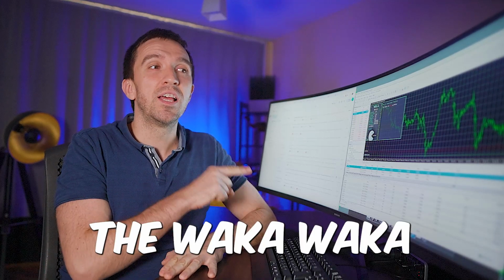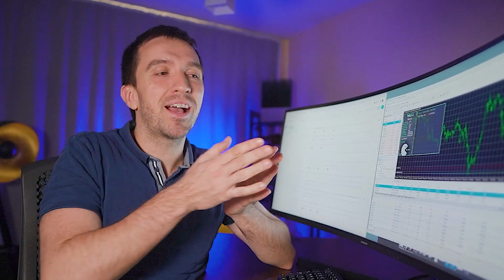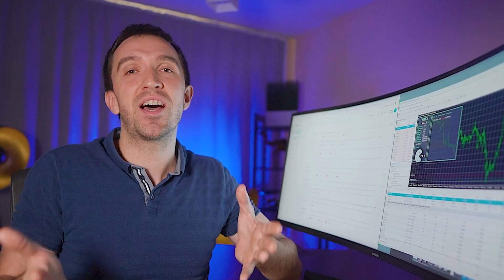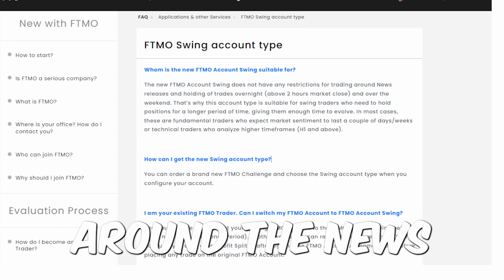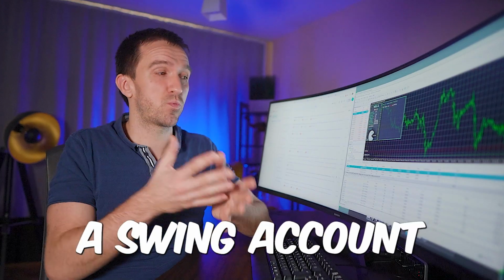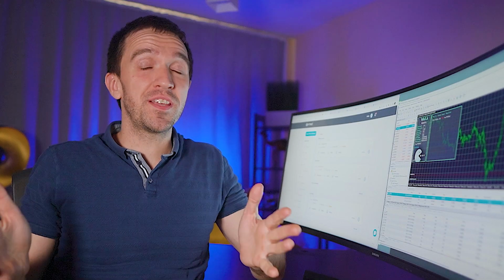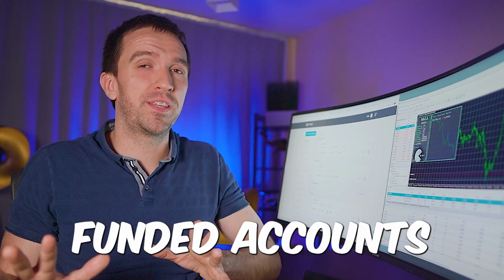And one very important thing, the Waka trades on a swing account with FTMO. So my account was standard, but I have asked the support of FTMO to switch it to swing, so I won't be worried if there are trades around the news or if I have to close trades before the weekend, which is a must if you don't have a swing account. So with everything said, I found Waka to be very suitable for FTMO funded accounts.